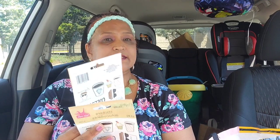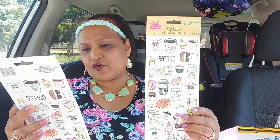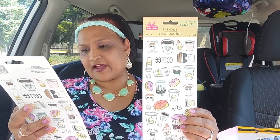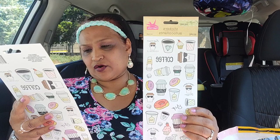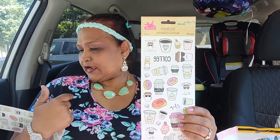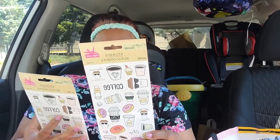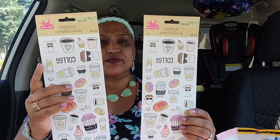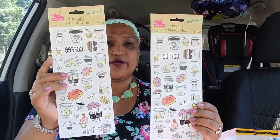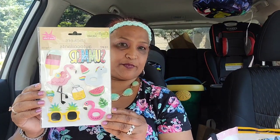Then this is my fave, so I had to get two of them. And it says espresso yourself, coffee, love latte, love. I don't give a frappe. Tea, coffee. I don't give a sip. And I believe they are on both sides as well. Yeah, they repeat on both sides. So these are actually really, really gorgeous. Absolutely phenomenal. Love those.